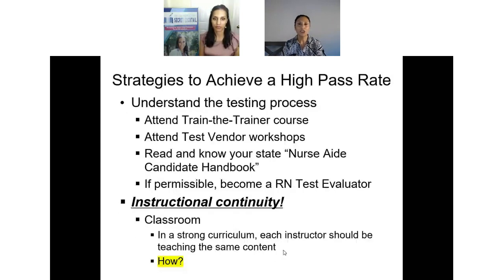Okay, other strategies to achieve a high pass rate is understanding the testing process. One of the ways to do that is to attend a train the trainer course. For some states, that is mandatory. It is not a complete guide to everything you need to know. It's only a step. There's much, much more involved in that, but it gives some basics. Also, attend your test vendor workshops. If your test vendor does workshops, I would highly, highly recommend that you or your faculty attend them. Generally, they're free and they usually have them on a periodic basis.